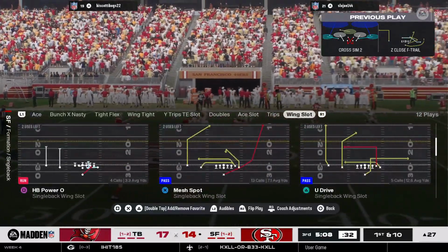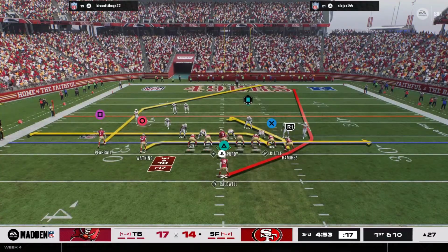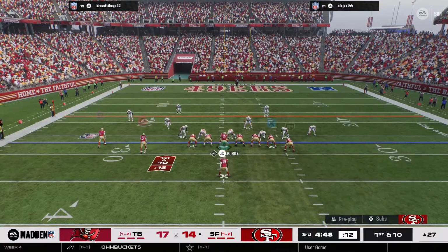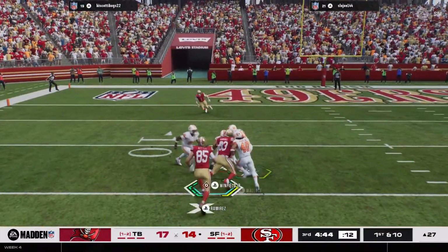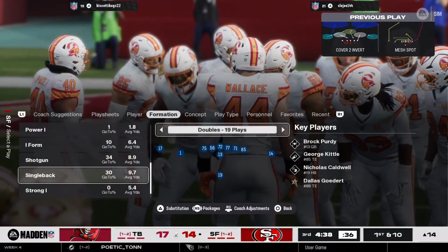I think my favorite part was the magic he worked after the catch. The way he took the completion and made so much more out of it by adding all the extra yardage. Purdy on first down. Connects on the crosser. And he's brought down. They're going to mark him at the 14. It's a 13-yard play.